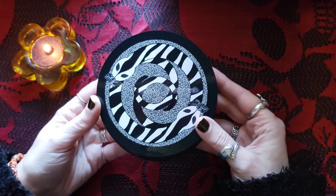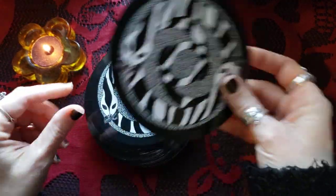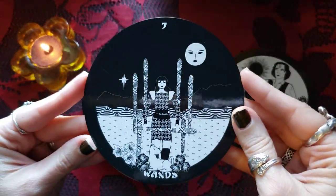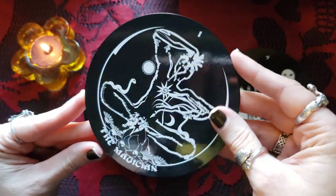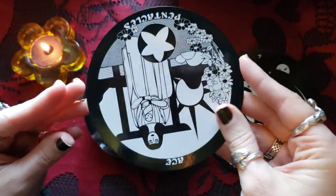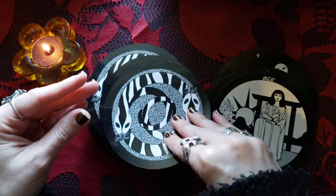This one is called Gorgonz Tarot. It is one that's pretty new to my collection. It is my cheapest deck. It only cost $10, including shipping. It's a pretty straight up black and white Rider-Waite-Smith knockoff, and I really like it.